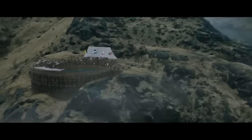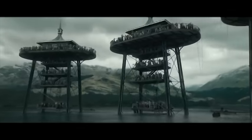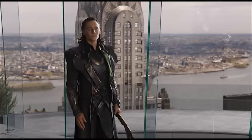To truly appreciate the production design of the Harry Potter series, perhaps it's best to compare it with a film franchise that rivals it in terms of production budget, cinematic scale, and popularity. The Marvel Cinematic Universe.